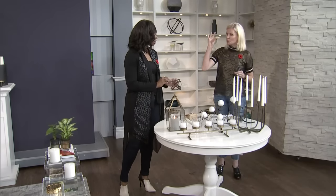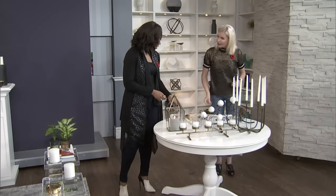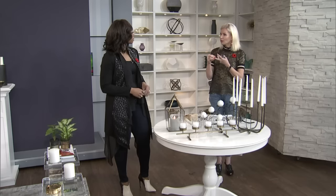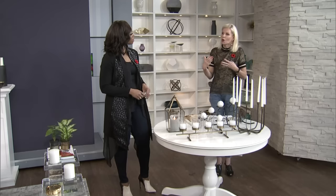Also, little sponges, which you can even get at the dollar store, makeup sponges, they will keep your candles from tipping. Oh, that's smart. So there's lots of really great tips. Remember beeswax, soy, even styrene, which is a product that you can get that won't melt in the sun. So those are the kinds of higher quality candles that you should be looking for.